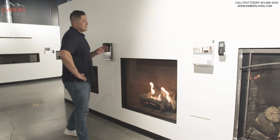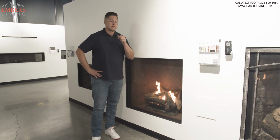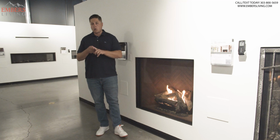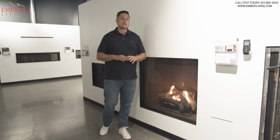Also with Ortal, sometimes they're a little tricky with installation. They're a little trickier, a little more difficult to install compared to other units out there. So that's sort of the pros, cons with the Ortal. Again, in summary, if you want an open look concept with a traditional, very, very traditional firebox, Ortal's one of the best looking in that regard.